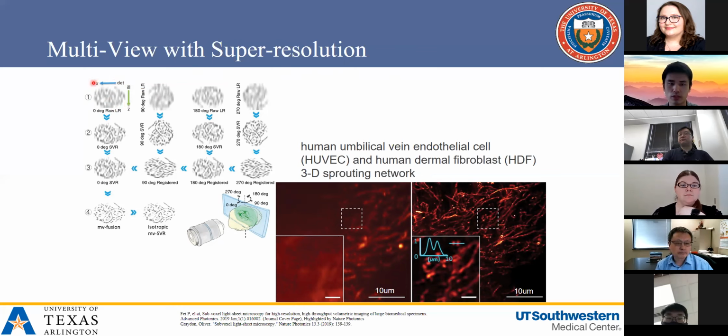So we have a good image of this, and then we rotate the sample 90 degrees and take the image of here. So we have a good image of this side, and then 90 degree rotation, and take the high resolution and clear image of this side, and rotate 90 degrees to have a clear image of this side. And then we fuse them to have a good resolution, good quality of images. So this image shows the clear structure of the HUVEC cell and human dermal fibrosis 3D sprouting network with our multi-view fusion and super resolution technique.